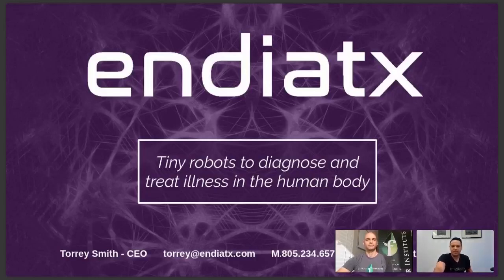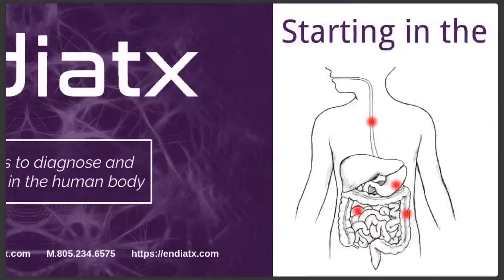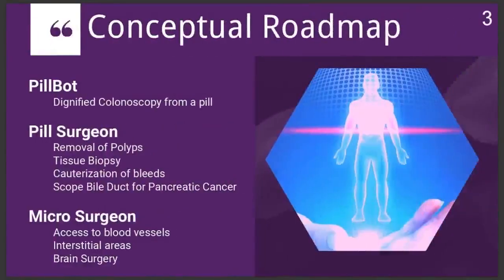My name is Tori Smith, and this is Endiatx. Endiatx is here to create tiny medical robots to diagnose and treat illness inside the human body. We're going to start this process in the GI tract. The roadmap basically starts with a thing called PillBot, which is a dignified colonoscopy in a pill.